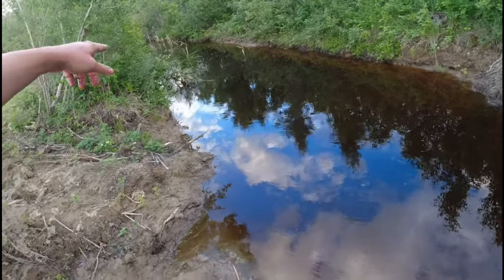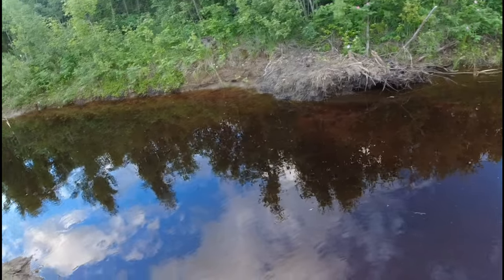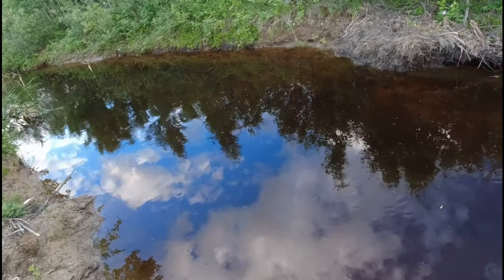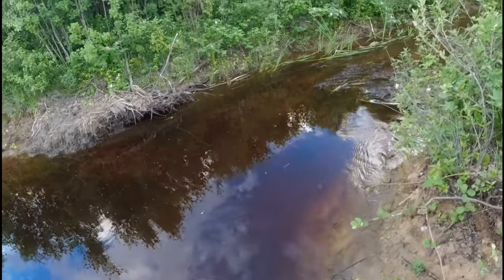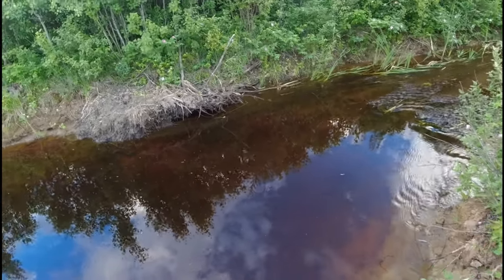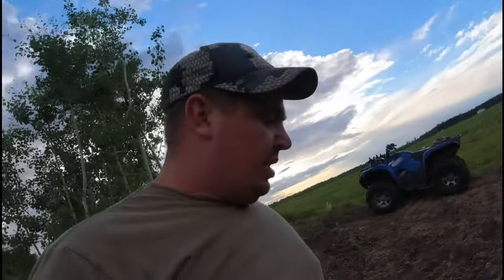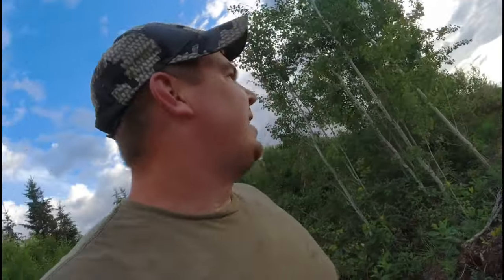You can see it's starting to flow pretty fast. It's pretty deep as well. I was impressed how much that dam held back. But if I don't shoot this beaver, he'll have everything dammed up by tomorrow anyway. Pretty hard workers those beaver are. Anyways, we'll sit down on the quad, try to get our breath, and shoot this little bobby.